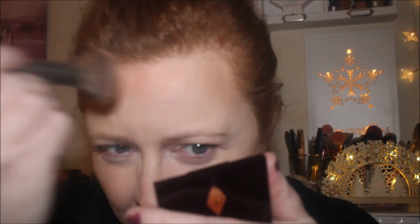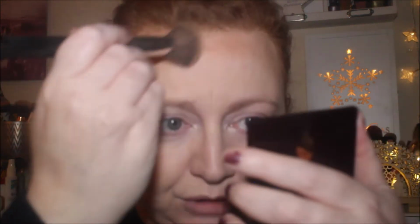So yeah, it took me a while to get on board with the Blush with Light, or Flush with Light, whatever it's called. And I used Snapdragon more than I've used the other blushes in it. But now I'm using all of them. They're so great for this time of year. Autumn and winter.